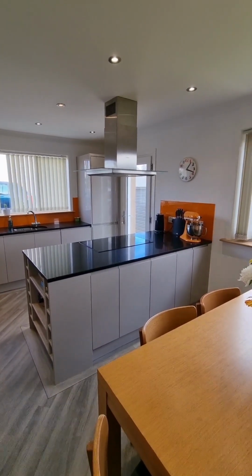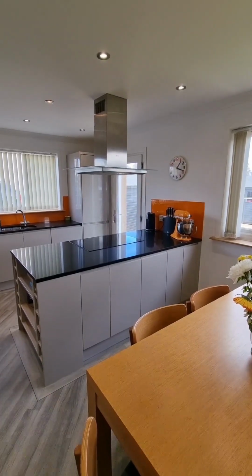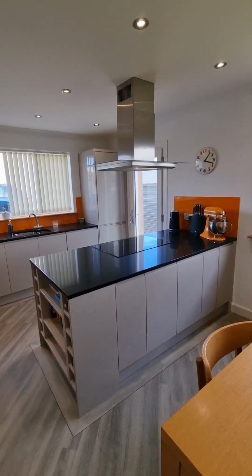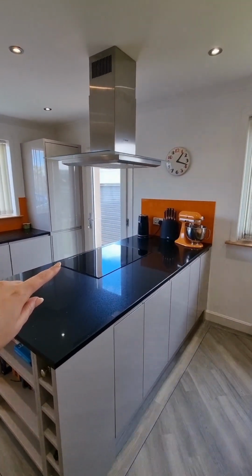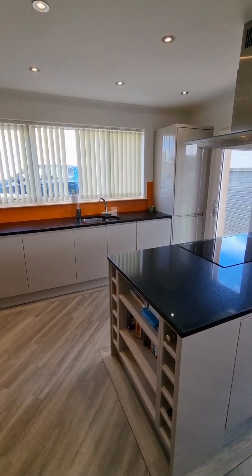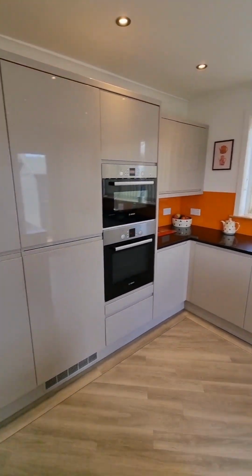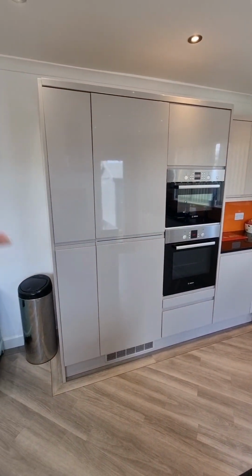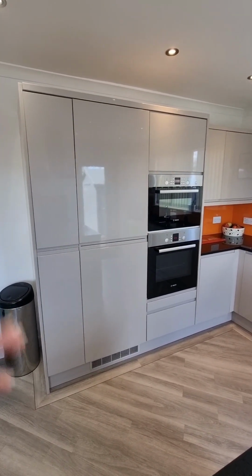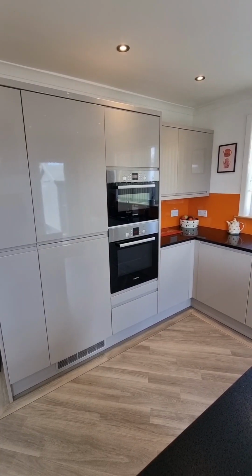So we're going to start with your island area here. So the whole wraparound is storage, so ample cupboard space. You can see you have the induction hob, extractor above, further storage at the end just here. Then coming to this section, you have storage, and what's great is every little detail has been thought of because you pull it out and it has all your smart solution storage inside.